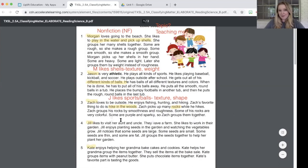So think for a moment, what does Zach like? What are his favorite things that he collects? And how did he classify them? Is that smart, smart brain again? Zach, I'll put Z for Zach, likes rocks because he goes hiking, and he classified them again by texture. They were smooth or rough, and also by color.